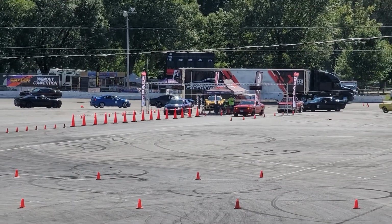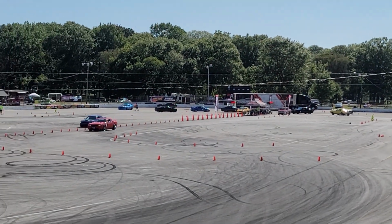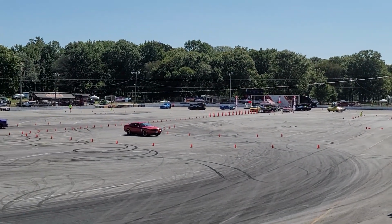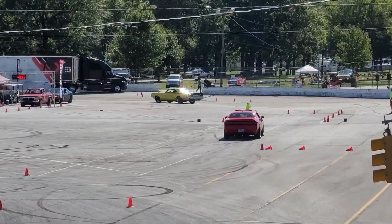Another event that was held was called 3S. Essentially, the driver had to launch the car, drive up and around a 180-degree turn, then back down and come to a complete stop, at which point the clock stopped.